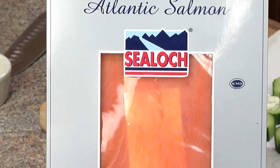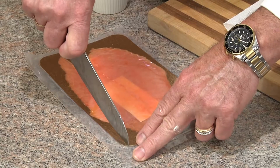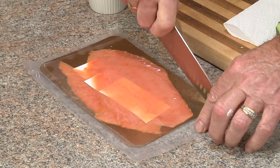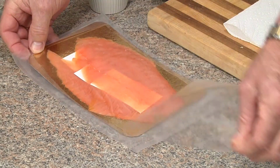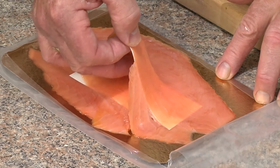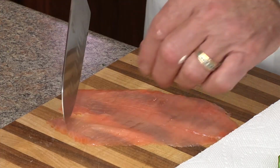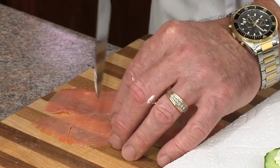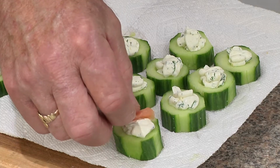For this application, we're going to be using the Sea Lock thinly sliced by hand. Each delicate piece is separated by a piece of paper to make it easy to access. We'll slice them into thin strips. We'll place the pieces on top.